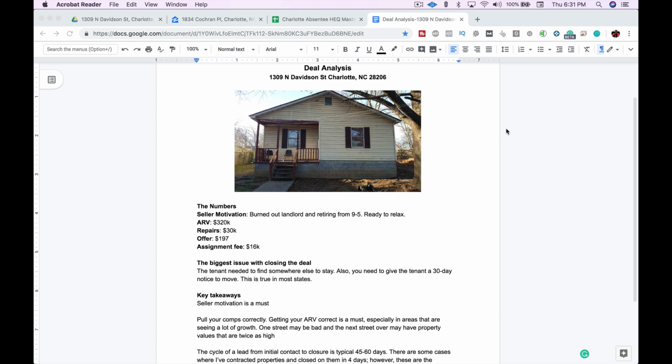rehab. And most often, if properties are built before the 1960s, the repairs that are needed are going to be a lot. And then it might be a situation where it needs more than cosmetic work. And cosmetic work, I mean paint, carpet, new tile, new hardwood floors, new roof, like that. You may encounter asbestos in a house that was built before 1960. You may encounter foundational issues, framing issues. You just never know.